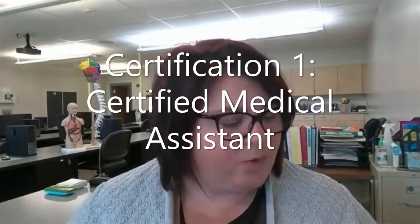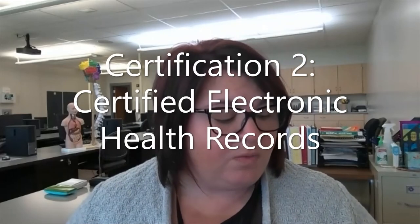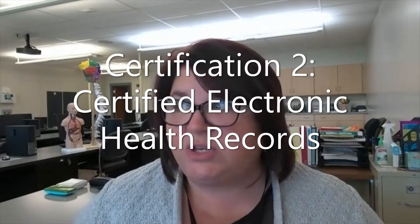The first one would be certified medical assistant, registered medical assistant, and that is the office type of medical assistant that does the administrative work. The second one would be certified electronic health records. So it's teaching you how to use health records, how to enter those demographics, how to enter insurance and billing information, how to scan things into the system.